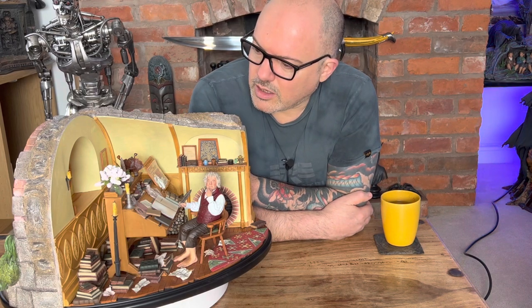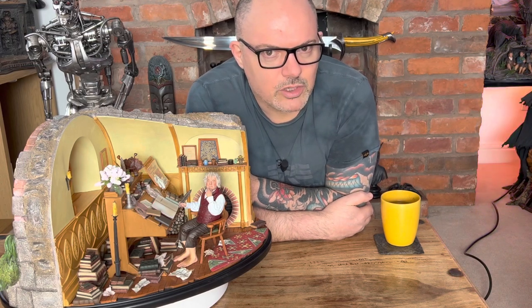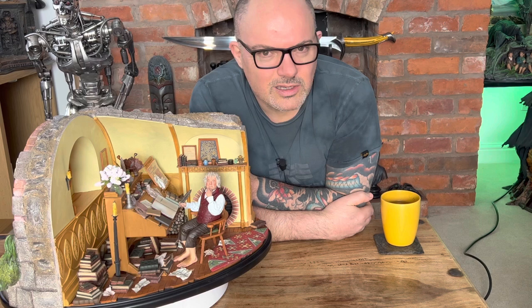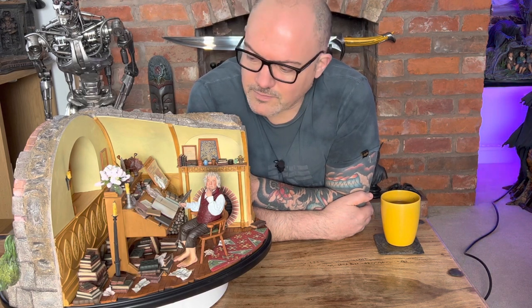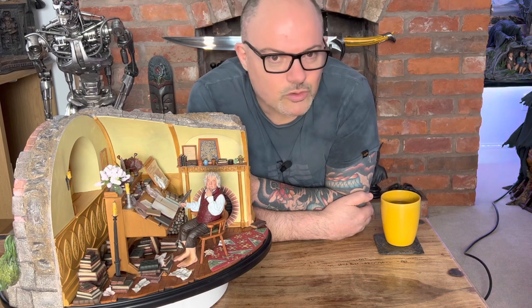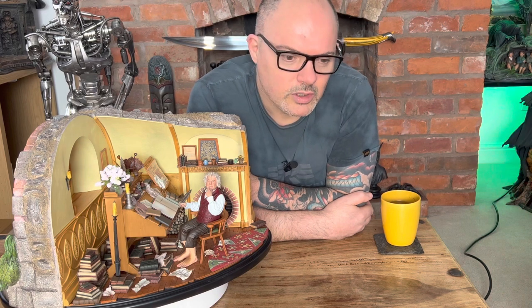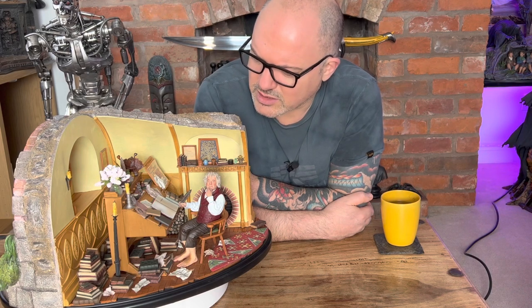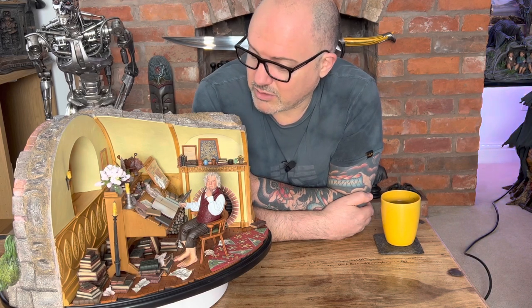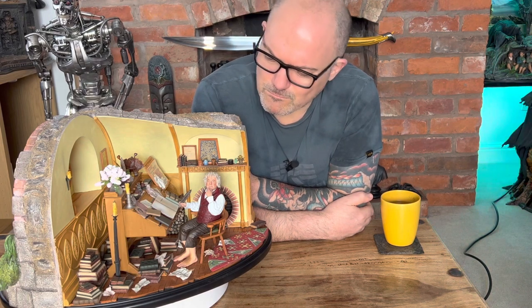I was going to give this about an 8.5 out of 10, because I was knocking points off for the price, because I feel the price tag is heavy. And the fact that the central piece, which is Bilbo, I feel could have had a little bit more attention. But you look at everything else, the work they've gone into the detail, and looking at it now, it's just phenomenal. I just feel it's not quite there on Bilbo for me.